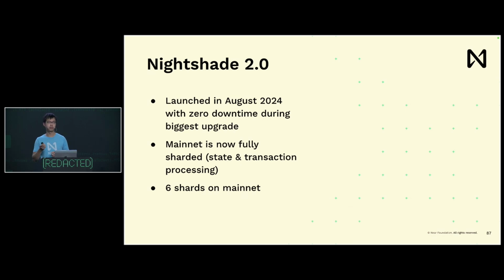Actually, over the past year or so, the team worked very hard on implementing this, and we launched in August 2024. This is the biggest upgrade we did to mainnet since the original launch in October 2020. In terms of lines of code, probably over 100,000 lines of code changed. This huge upgrade was done completely live and with 0 downtime.